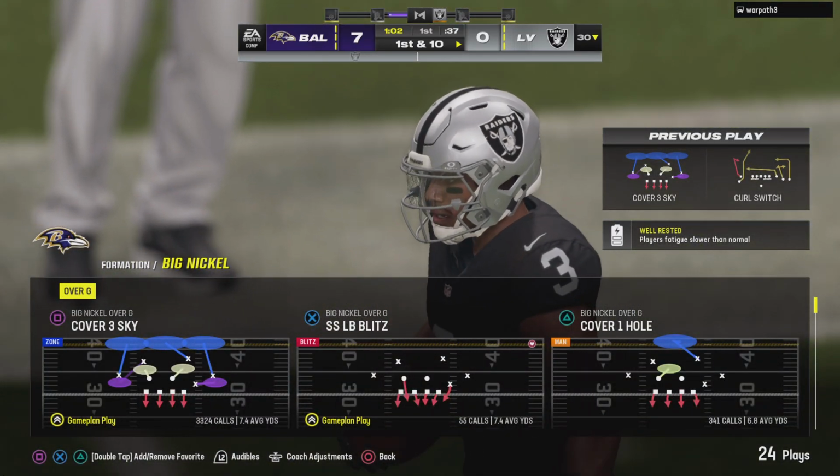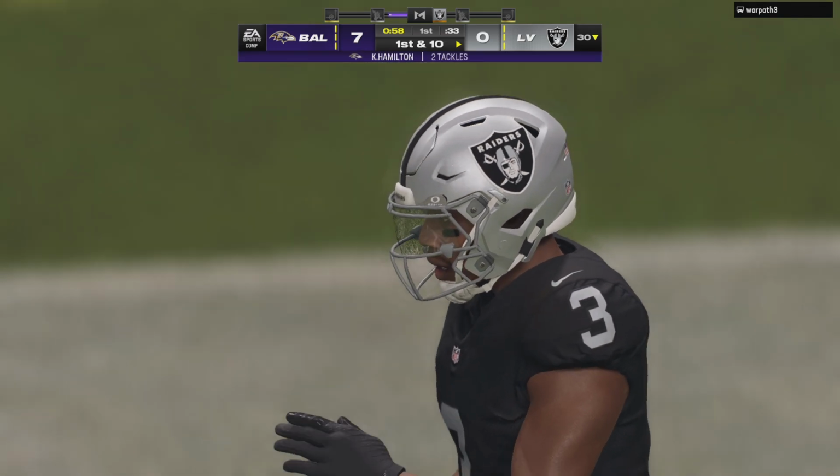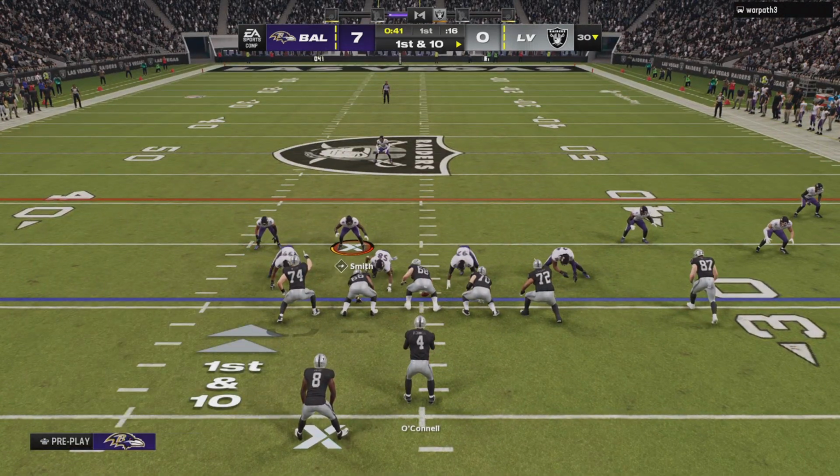This is their chance to respond to that first touchdown given up. They give him 7 yards on the play, and they do pick up the conversion on 3rd down. So 1st and 10 now from the 30.